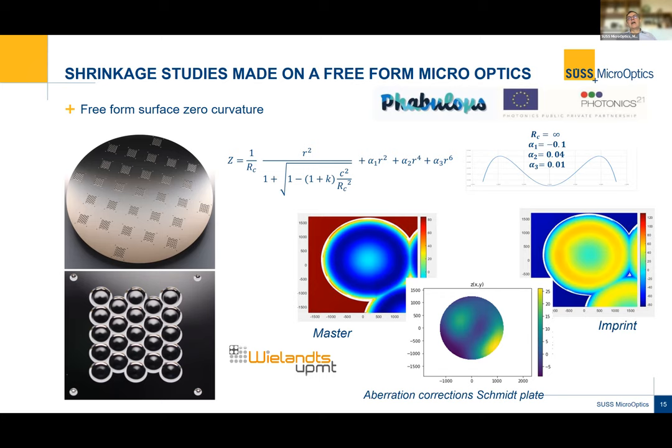We are trying to build up now at SUS some models to describe this shrinkage. Here you have, for example, two measurements. One is the master, the imprint, and here is the difference. You can see some deformation due to the neighbor lens, and also here you can see some deformation. And I think this is my last slide.